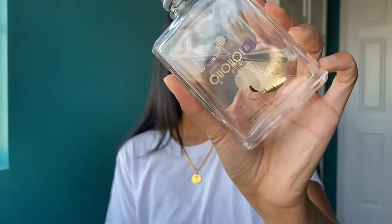Molecule 01, Escentric Molecules. This fragrance has kind of taken a bit of a break in my collection, but just look at the dent. I could literally just show this scent and then put it down, but I have to explain it because a lot of people have misconceptions about it.